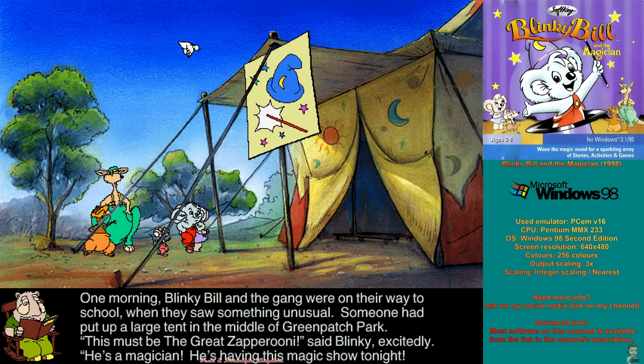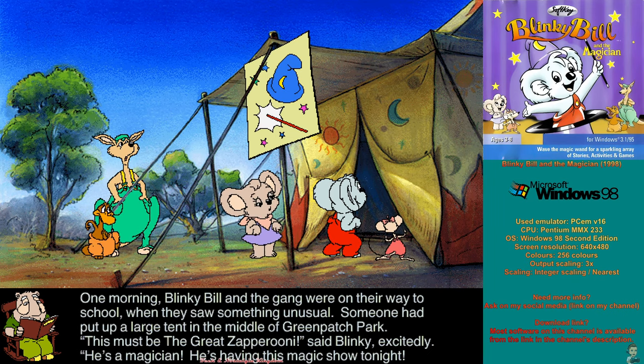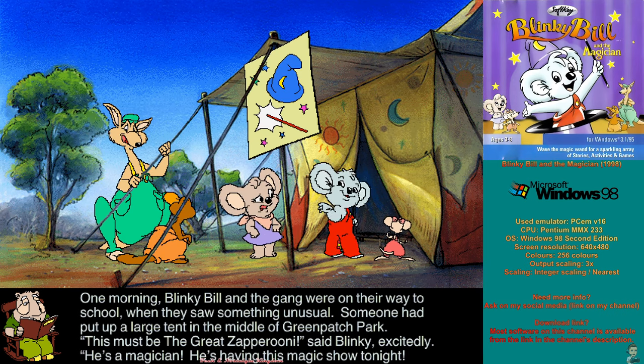One morning, Blinky Bill and the gang were on their way to school when they saw something unusual. Someone had put up a large tent in the middle of Greenpatch Park. "This must be the great Zapparoonie," said Blinky excitedly. "He's a magician. He's having this magic show tonight."